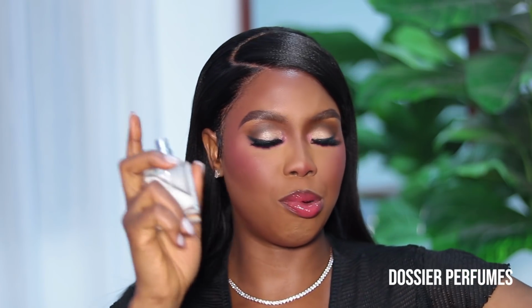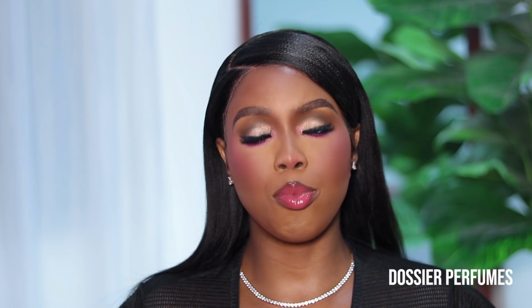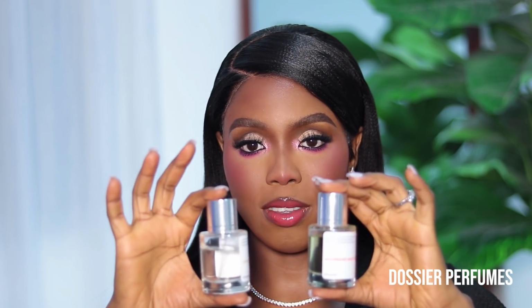The nozzle as well is well made, so it's not just spraying it like water, it's actually distributing it properly.